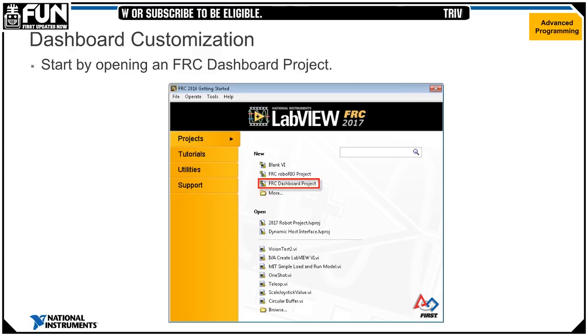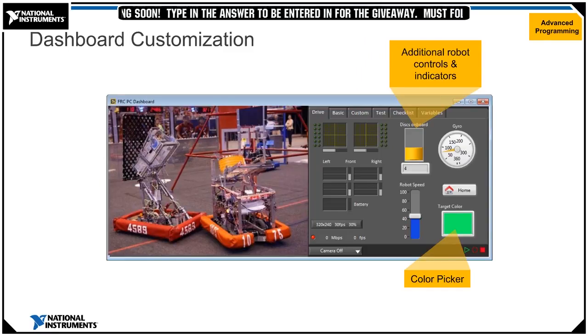You go into this dashboard project. It's going to be right there on the splash screen when you open up LabVIEW. If you go to the next slide, you can add additional robot controls and indicators. You can add a target color if you want to be able to change that on the fly. Anything you need to adjust from your driver station can be added to this PC dashboard.